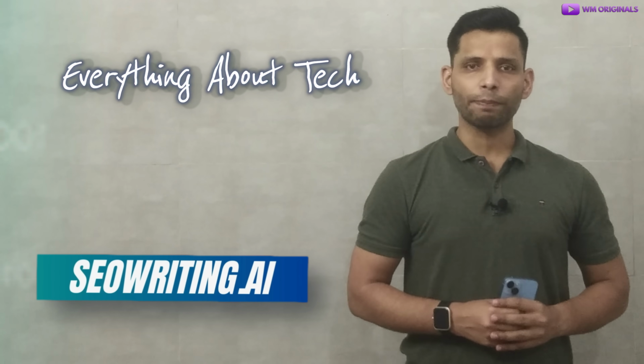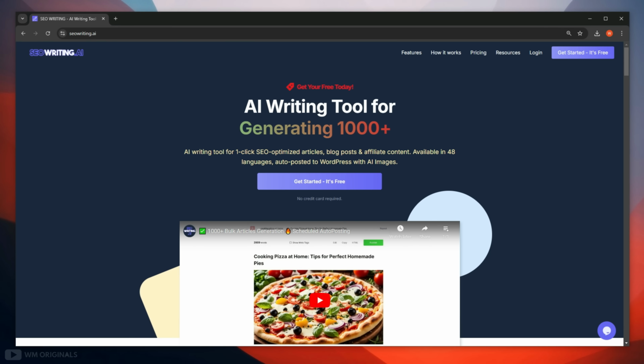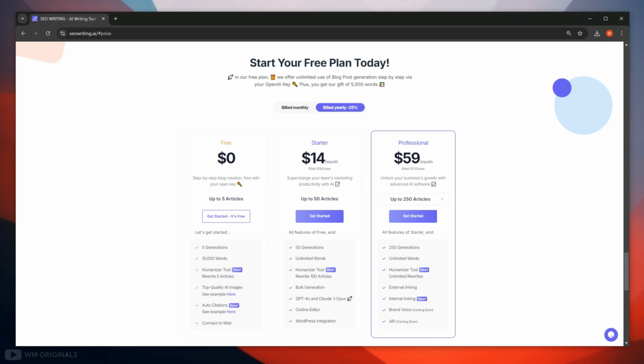So now let's talk about SEOWriting.ai pricing plans, and for that here we are back on official website. Now click see pricing. Here we have different pricing plans. You can choose a plan as per your requirement.